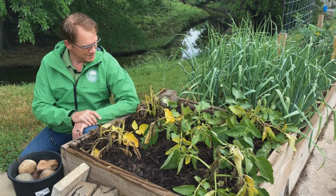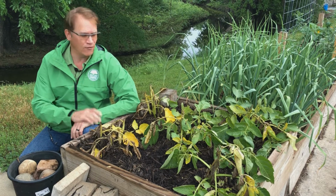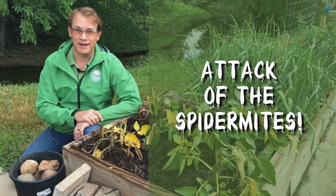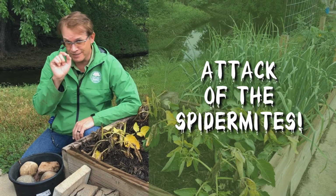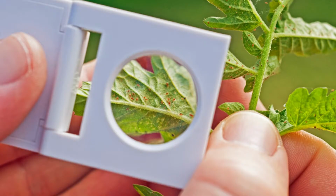And here's proof that it's not all rainbows and sunshine here at the Staff Vegetable Garden. These are my potato plants. And if you recall, when we did our update just three and a half weeks ago, these looked amazing. What happened? Spider mites. Spider mites are nasty little red critters that suck the juices out of every single leaf. And if you don't catch it early and do something about it, this is what happens.